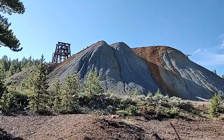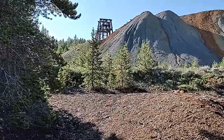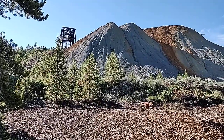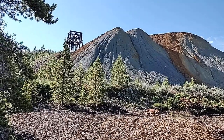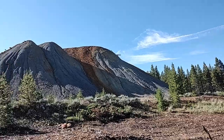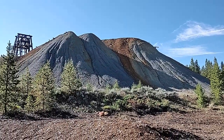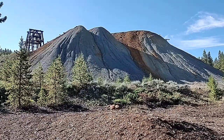Okay, so here's a little closer look. You know, I don't know what the names of any of these mines are, unfortunately. I'd have to do some research on that. But there's a big head frame over there. It looks like maybe there was an added entrance over here. So, yeah, they moved a lot of dirt here. That's a lot of waste rock.